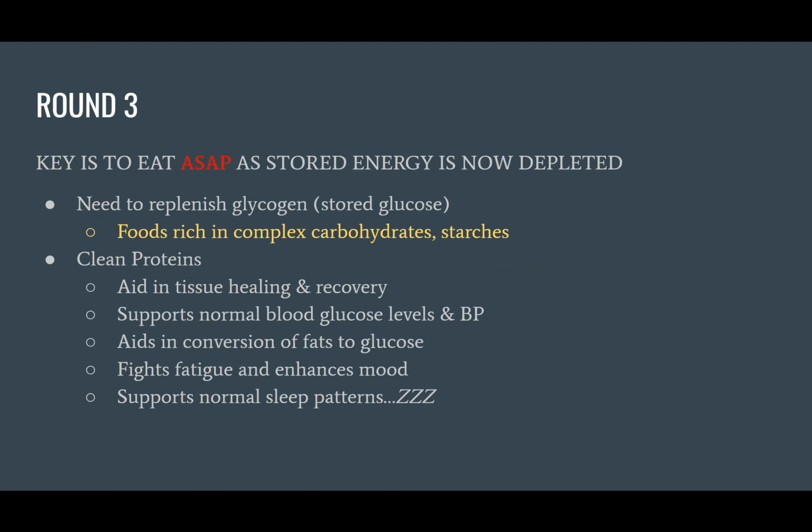So round 3, here's our recovery. And our key is to eat as soon as possible because energy has been depleted. Our body is still needing that energy. Our brain still needs the energy to make decisions, to do all the things it's got to do to keep the body running, to get us home safely, all those factors. We need to replenish glycogen, which is stored glucose. So foods rich in complex carbohydrates, starches, things like that are great.